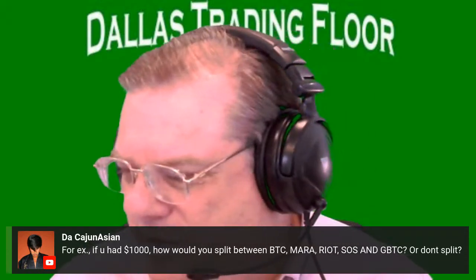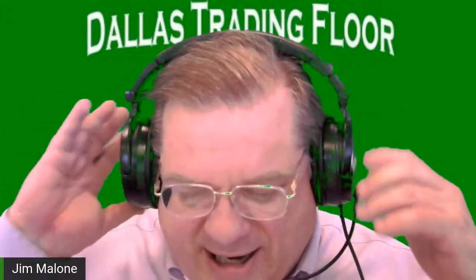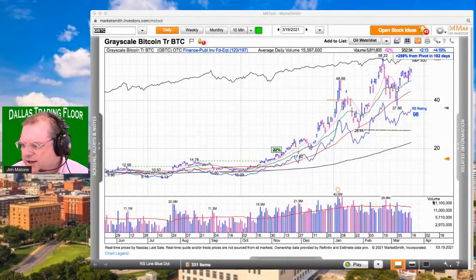I don't know. In this market, it's getting a little bit tougher to trade. I don't think you want to be in Riot Blockchain right now. It's just not been performing as well. I like the GBTC for Bitcoin. And this is the chart for the GBTC right here. I like that. I like this one probably the best.